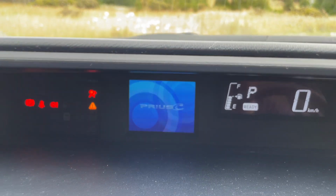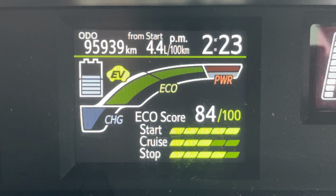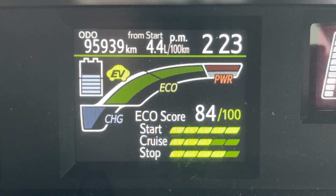So when we turn it on, we get this happy little screen. That was my favourite part. Whee! If only the car went that fast. I like to send it, when the light turns green, accelerate quite heavily, but then once you're cruising and braking, you may as well learn how to do it efficiently.